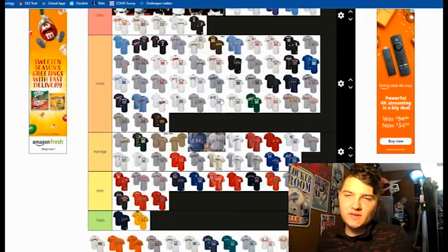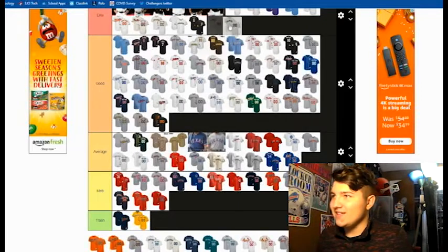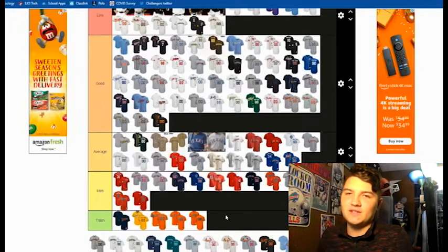The orange pops off. I think orange is a nice color to have. Not when you have all orange like this, though. Trust me. This Giants jersey is elite. Love the cream. The one Orioles jersey that's bad. Get this thing out of here. The all orange is bad. I do not like the all orange.